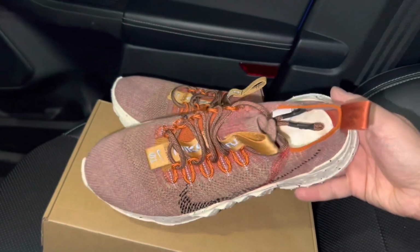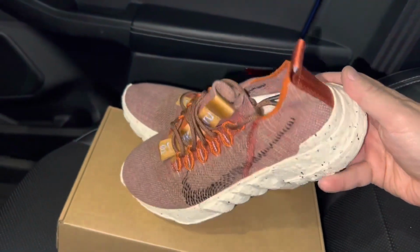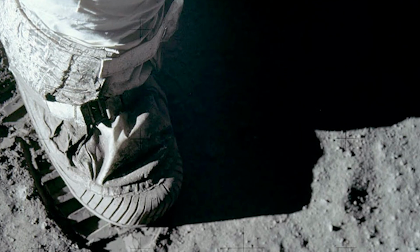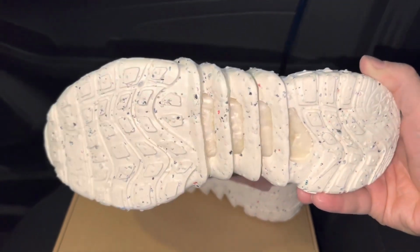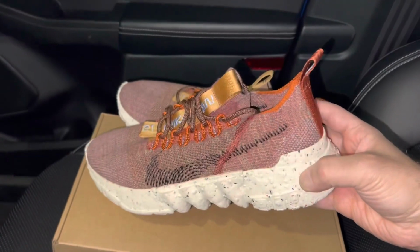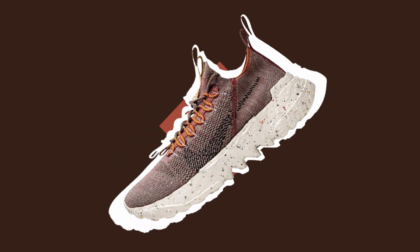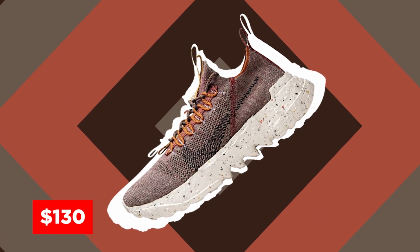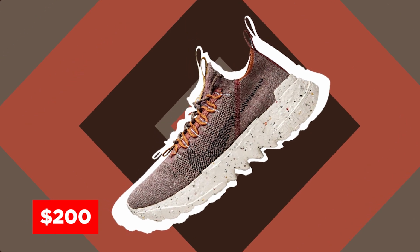The design's nothing to sneeze at either, featuring a chunky retro-inspired heel that takes inspiration from moon shoes. The speckling on the sole adds some visual flair, spicing up the fibrous construction of the upper for a design that seamlessly combines the old with the new. These shoes sold for about $130 upon release, but nowadays they go for over $200 minimum.